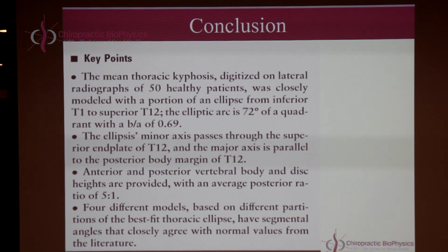If we use the T1 to T12 model, the elliptical arc is 72 degrees. It's a 72-degree segment of a 90-degree quadrant. We have a B over A, semi-minor over semi-major axis ratio of 0.69. The height over length index was 0.96. The ellipse's minor axis passes through the superior end plate of T12. The major axis is parallel to the posterior body margin of T12. Anterior and posterior vertebral body and disc heights are provided in the literature and in our subjects, and we found an average ratio of 5 to 1.